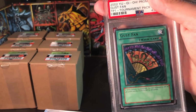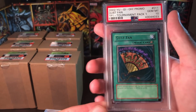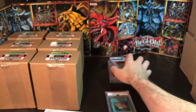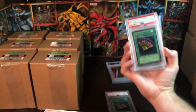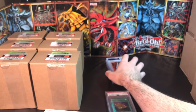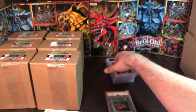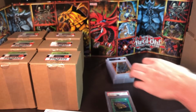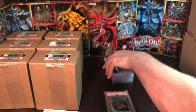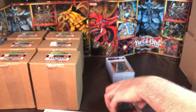Gust Fan. Dun dun dun dun dun. Gem Mint 10. So did I submit 2 of those? What was the first? Yeah, I guess I submitted 2 of them. Did not remember doing that, but. So I think both of them will be for sale. Or no, I need a Gem Mint 10 Gust Fan. So I'll have to go kind of through this sale pile again. There we go.